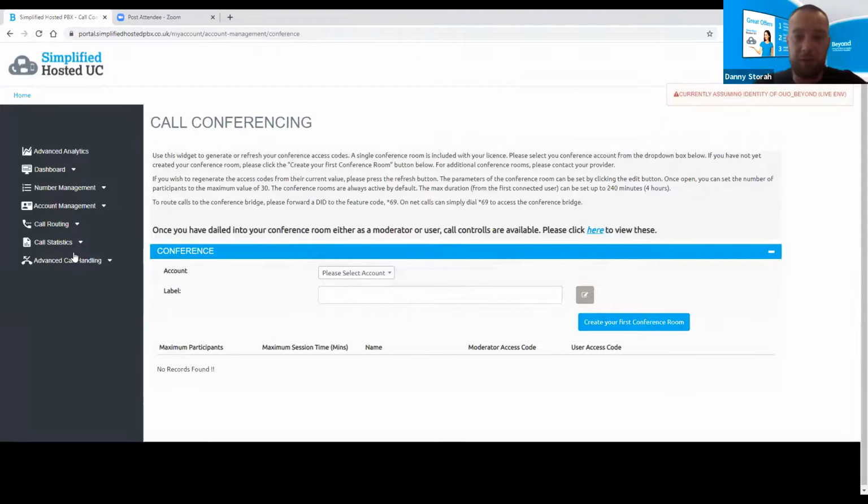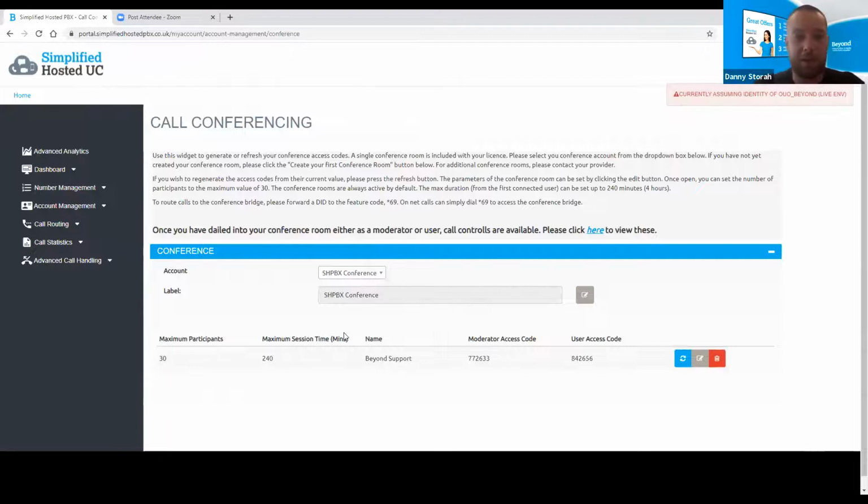John did mention that, of course, we do have a call conferencing bridge, which comes free of charge for every single customer, and each subsequent conference bridge is chargeable at £2 per bridge. So we do have just a simplified hosted conference here, but you could have an additional one for your sales team, for your tech support team, for your finance team. All subsequent ones would be chargeable, but really easy to use interface, as I keep saying. The clue is in the name, simplified hosted. There's nothing supposed to be too complicated about this at all. It really is designed for anyone to be able to pick this product up and run with it.